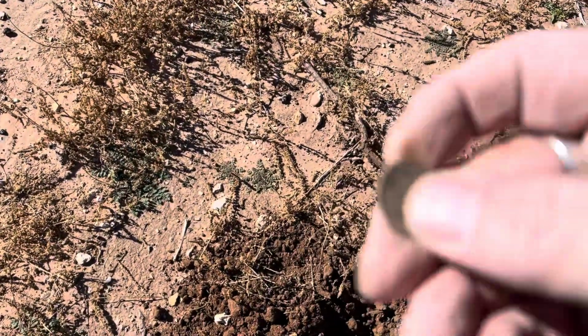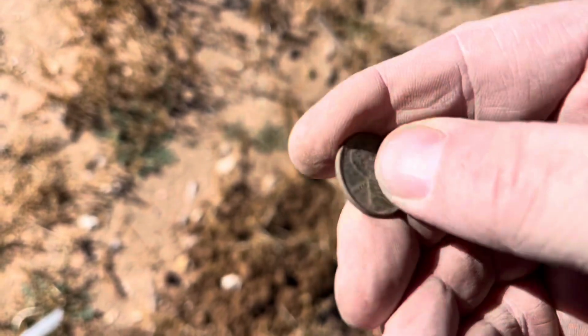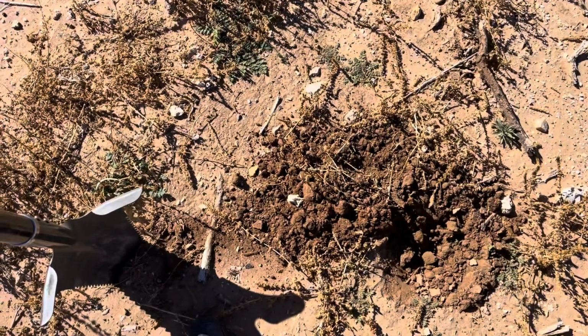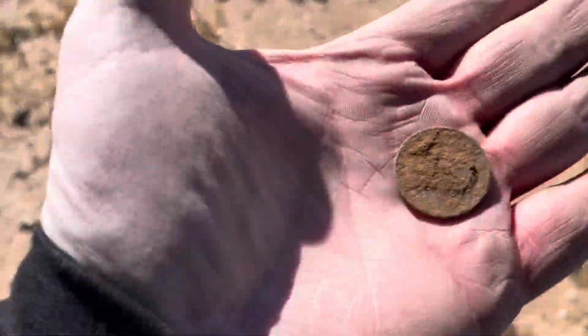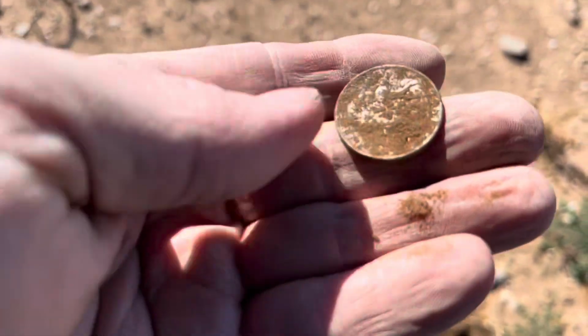This one's going to be a '53 or '52. That's my guess. I think more like '53. All right, let's get that silver. I haven't found any today. Got a bite. Just popped out of the ground. Sorry for the sirens. We got a quarter. That's going to be a silver quarter.